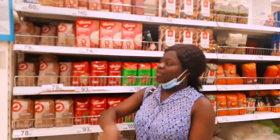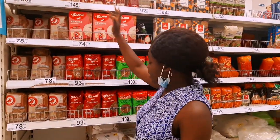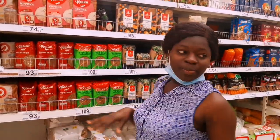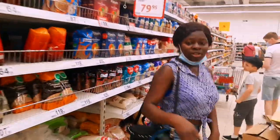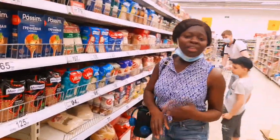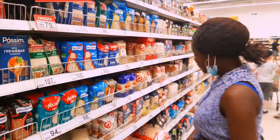So, for example, in this place you can find buffets, there is rice also at this place. There are just basically different types of grains that you can find. So, rice, for example, we have jasmine rice, basmati. There are a lot of different types of rice here.